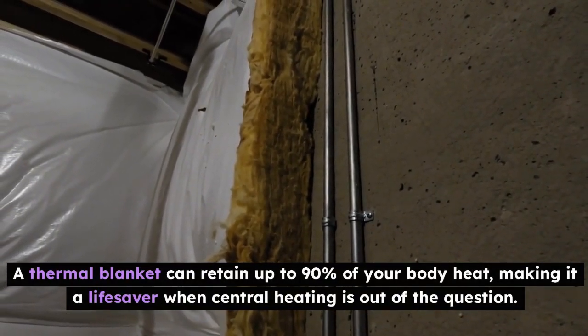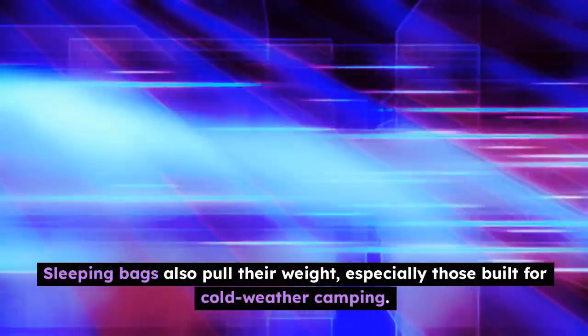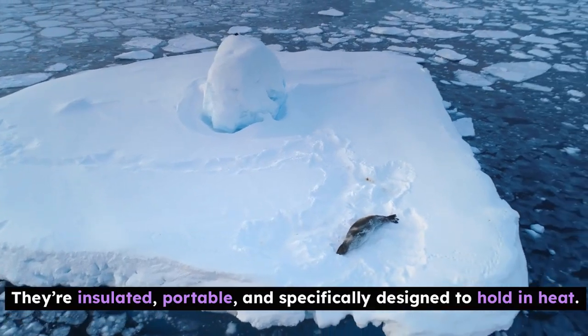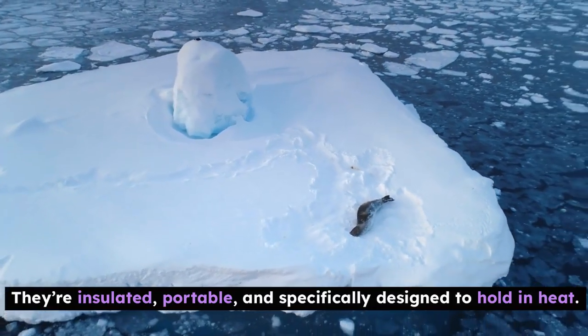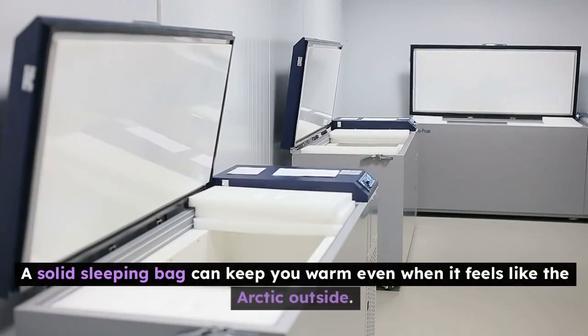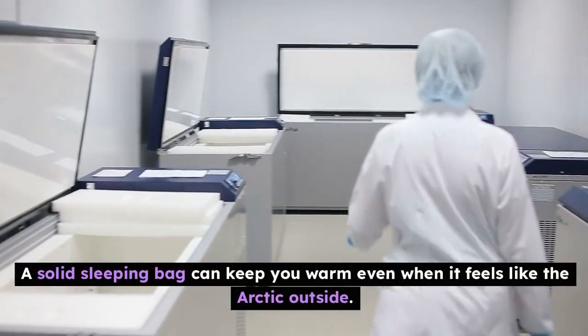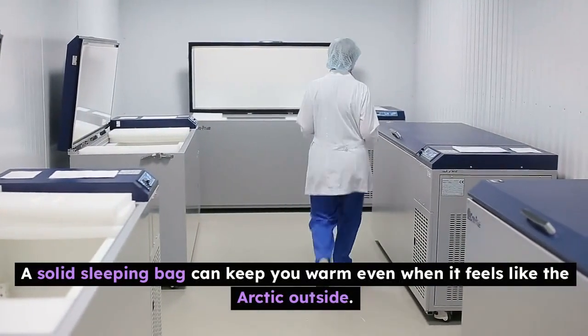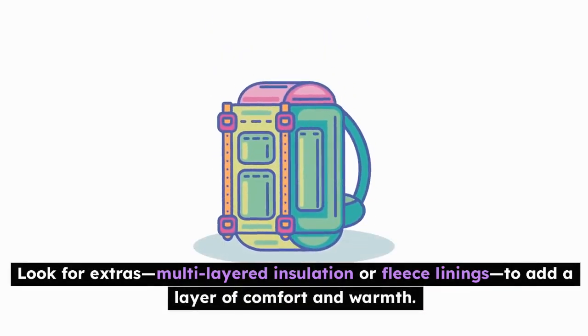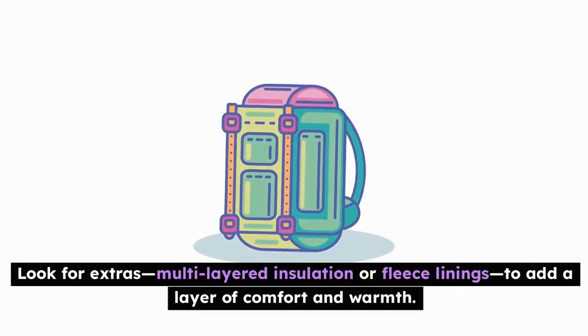Sleeping bags also pull their weight, especially those built for cold weather camping. They're insulated, portable, and specifically designed to hold in heat. If you're shopping for one, get one rated for extreme cold. A solid sleeping bag can keep you warm even when it feels like the Arctic outside. Here's where you get smart. Look for extras: multi-layered insulation or fleece linings to add a layer of comfort and warmth.